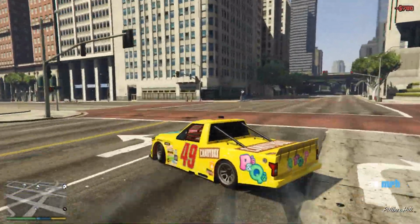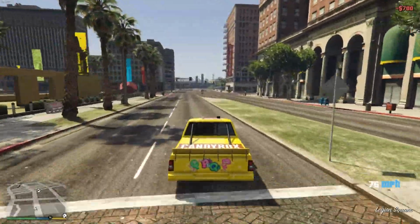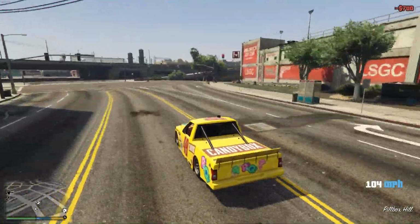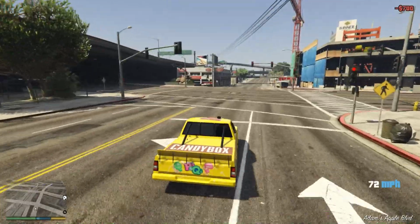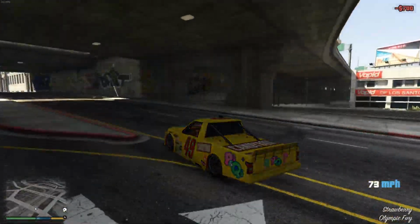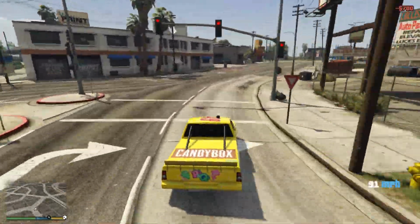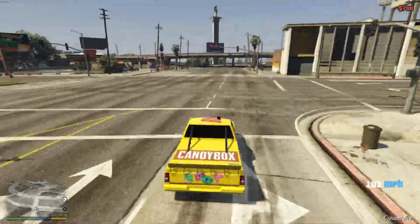Now, if you do want to get the trade price, it's not the worst. I think that knocks it down to about 1.2-ish, 1.3 million. But you're going to have to grind 20 of these hot ring races, and you're going to have to get top 3 in 20 of them, which might not make it worth it. So I guess that's the question you're going to have to answer if you want to purchase this vehicle.